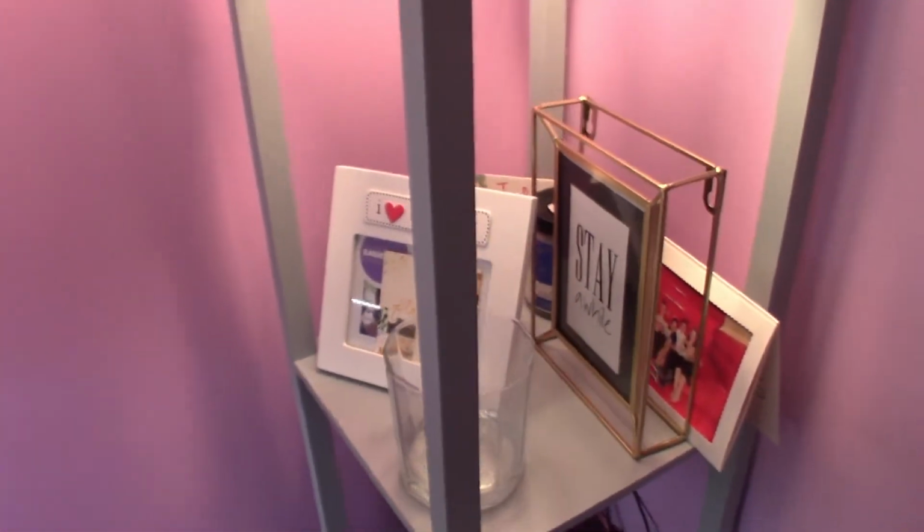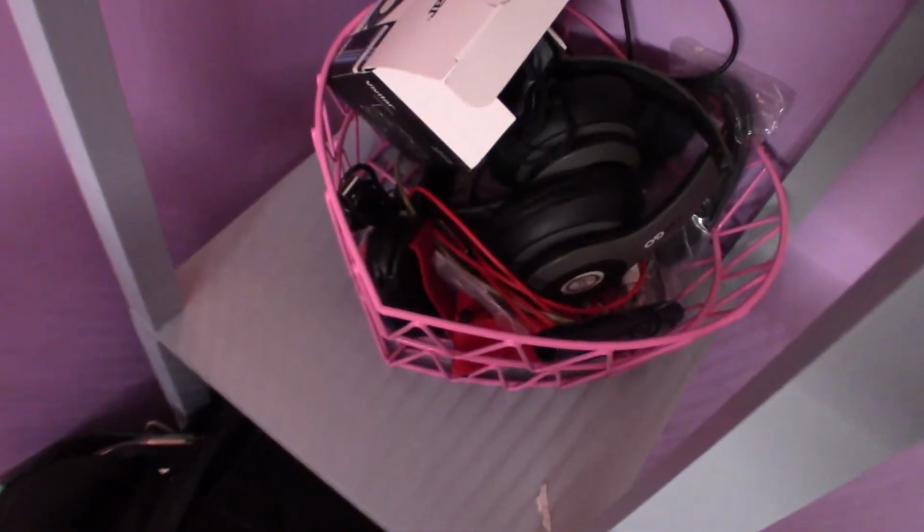On the other side, I have some cute little decorations and frames, and I just end up always putting my water there for no reason. I got this lamp just because I love that it has shelf space. And here I have a bunch of technology things, like my headphones, and most of my equipment, like my camera.